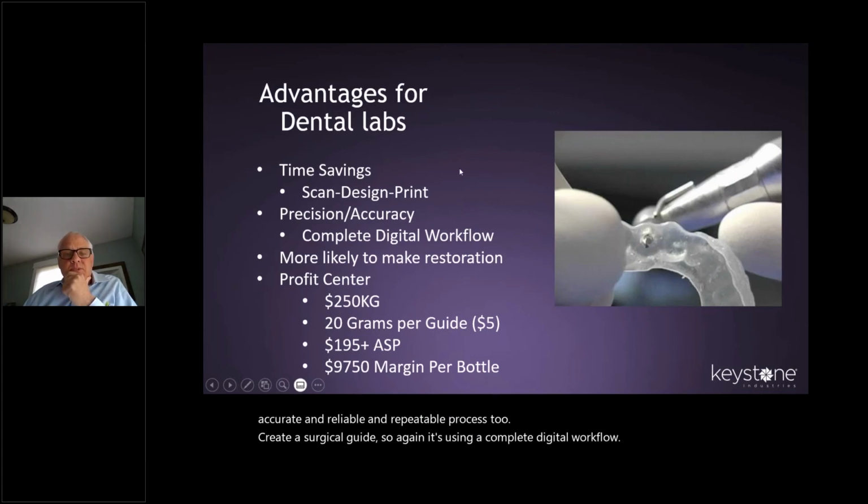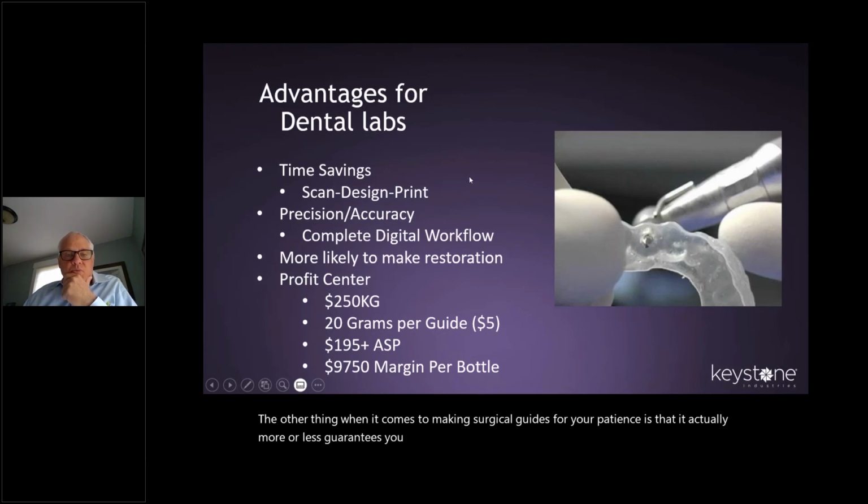The other thing when it comes to making surgical guides for your patients is that it more or less guarantees you the restorative work, which is really where a lot of the margin comes in when you're dealing with implant doctors, is getting those restorations. So providing them the print for them to make the guide themselves, it provides a service that opens the door for you guys to get the restorations out of this too.